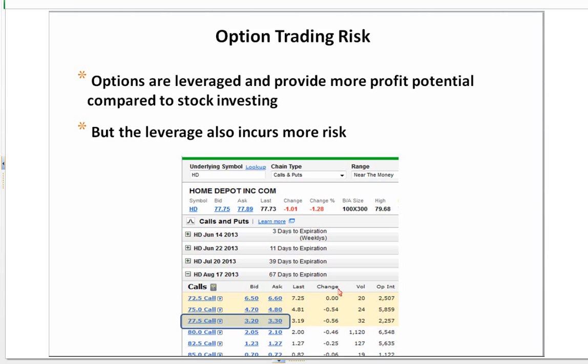So this is a snapshot of a Home Depot option chain, and at the time Home Depot stock was trading at 77.73. So you can see the at the money call at that time would have been the 77.5 call, and with 67 days to expiration, this at the money call was trading at 320 bid, 330 ask.